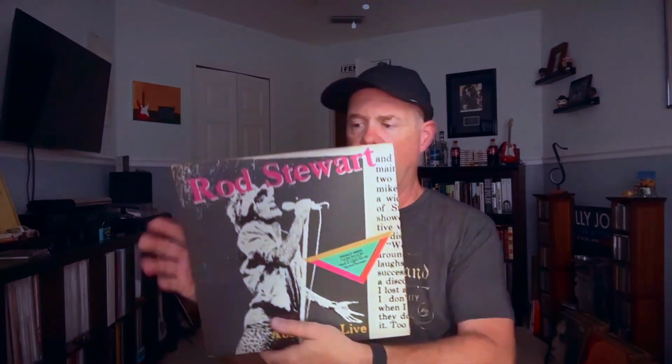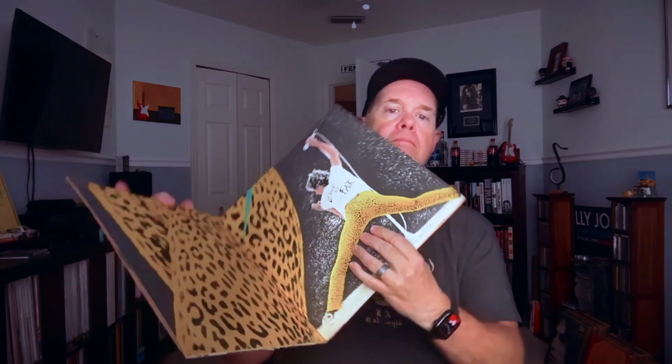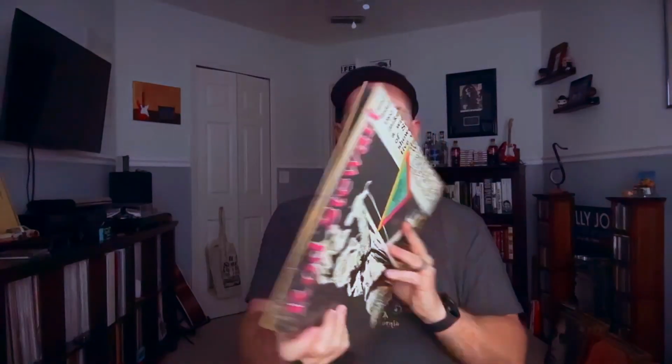This Rod Stewart Absolutely Live. Haven't heard of this one before. It looks like it's a two album set. Looks like it's a 2 album set produced by Rod Stewart. There's your inside. And it just looks specially priced.